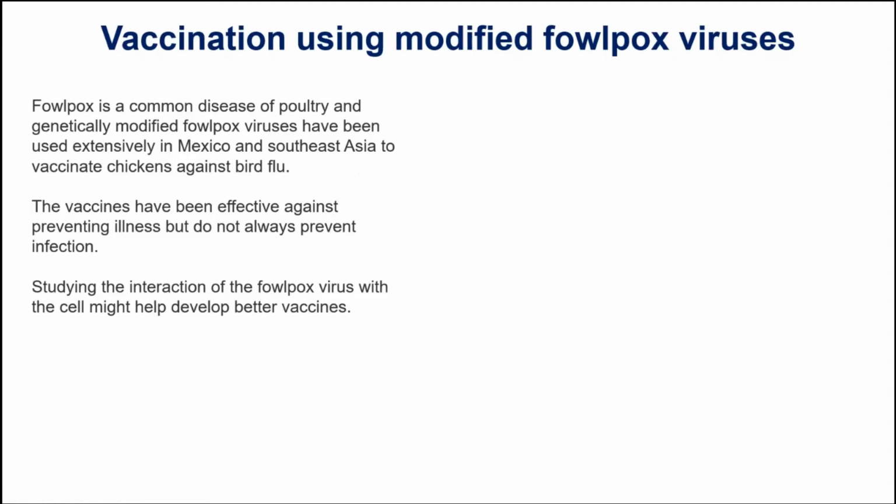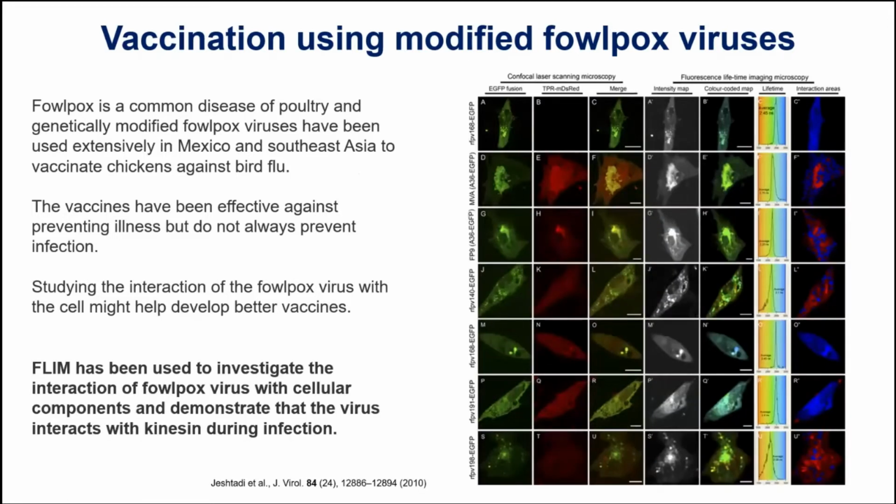So this particular bit of research was using confocal microscopy to look at the interactions of the fowlpox virus with the cell and see how it actually gets in the cell and what it does in there. There are a lot of pictures here, and I'm not going to go through in detail what every one of them is. I don't have time to do that.